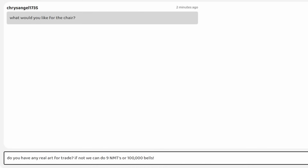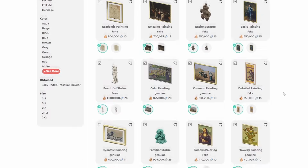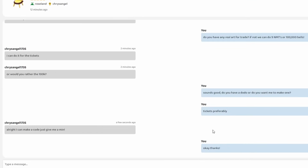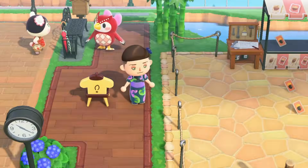I mean, there's always people that need to fill their art section of their museum. And it's always possible that they have some extra real artwork laying around that they've already donated, so I'm gonna shoot my shot, so to speak. They said that they'll accept 9 Nook Miles tickets for it, which is the average market value for a Pompompurin Chair. I'd like more, but even getting to trade this chair in for tickets is good because, again, that's a lot of purchasing power on Nookazon.